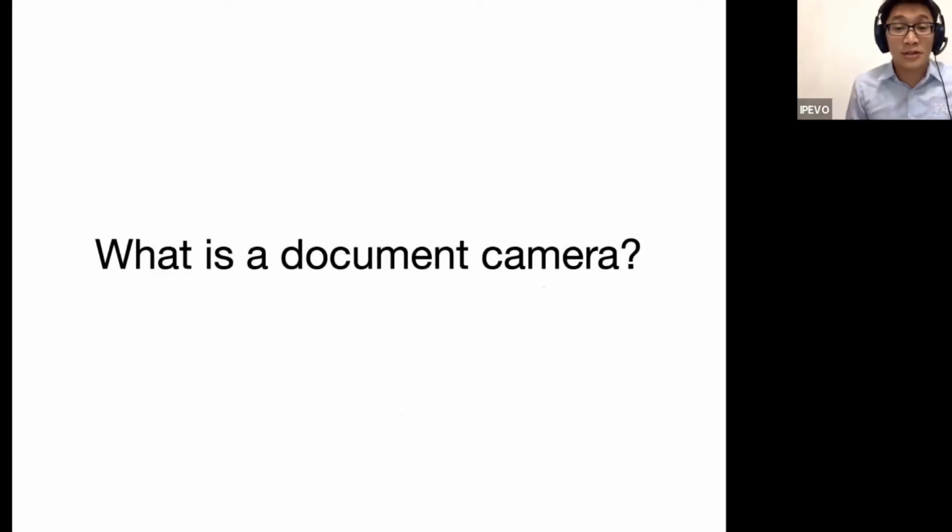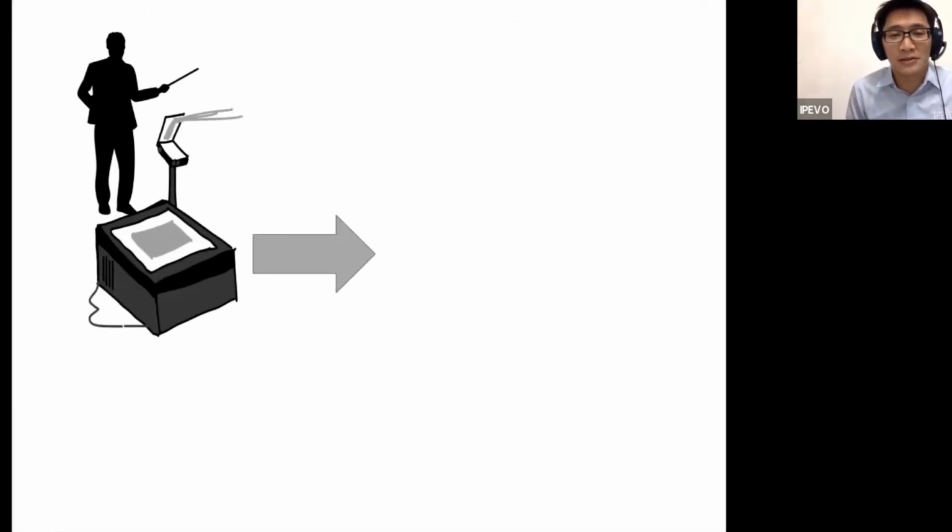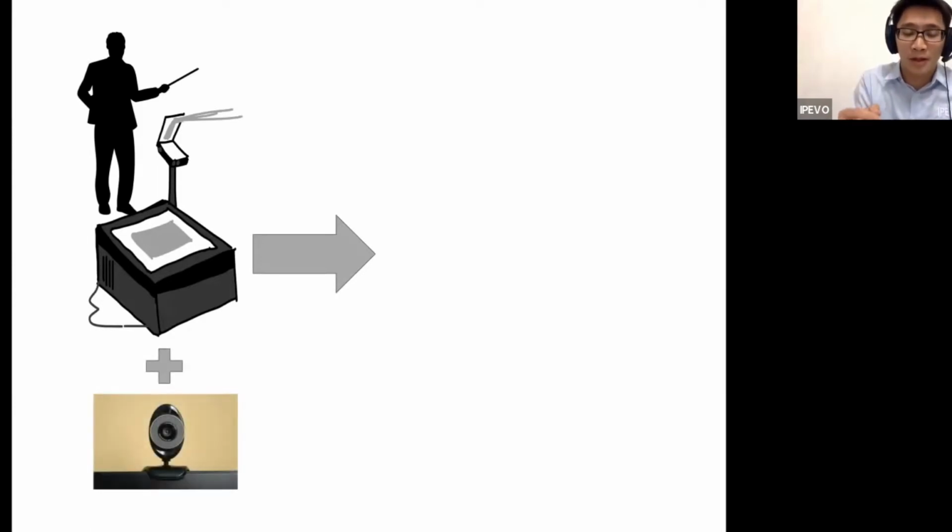And I notice that there are a lot of you who have no idea what a document camera is. So what is a document camera, you may ask? In a nutshell, remember back in the days, people still used overhead projectors with a clear transparent sheet of paper, and you had to write stuff on it, and then the image would be projected onto the projector screen, right? So you can think of a document camera as a modern day version of an overhead projector, plus a webcam.